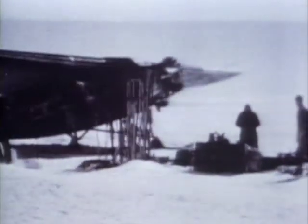Finally, in November 1928, the Floyd Bennett was ready for its historic flight. Months of struggle had led up to the most significant test of the airplane in the Antarctic. Byrd planned to fly the Floyd Bennett directly over the South Pole and photograph the route as he flew.